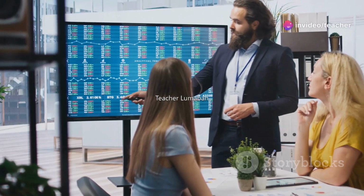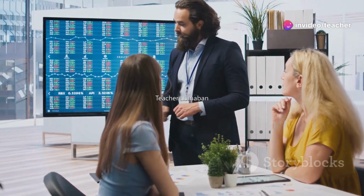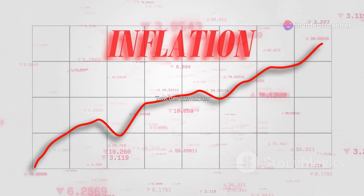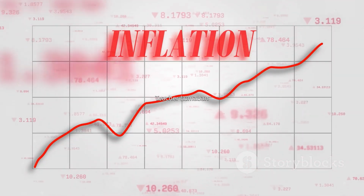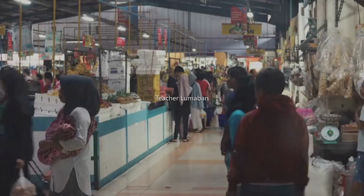This shrinking value of money is why it's crucial to consider inflation when saving and investing. If your money isn't growing at a rate that outpaces inflation, you're actually losing purchasing power over time.